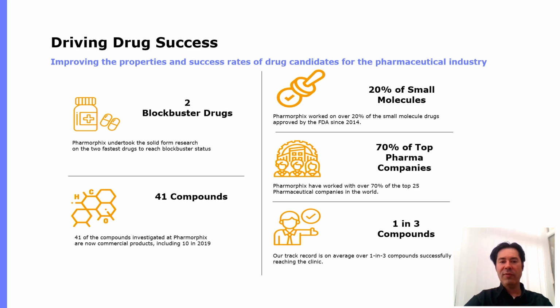So it's all about driving drug success and improving the properties of drug candidates. Over the years, we have worked on 2 blockbuster drugs and over 41 compounds which have been put on the market, including 10 in 2019, which represent 20% of the small molecules since 2014. We are working with a large number of companies, including 70% of the top pharma companies, and we are working on 1 of 3 compounds reaching the clinic.